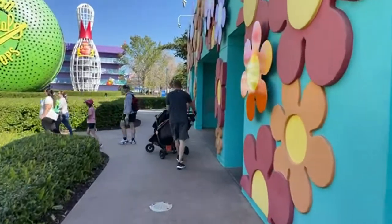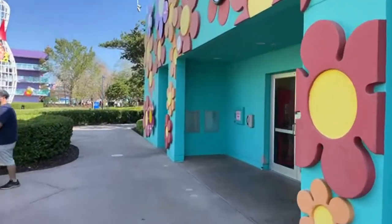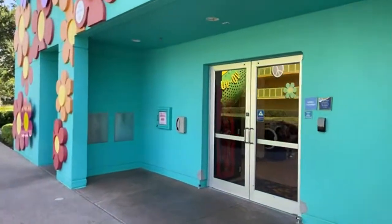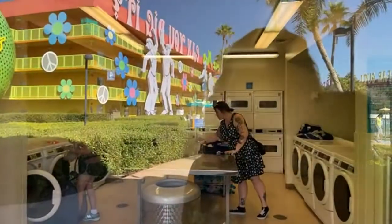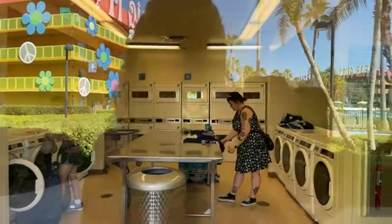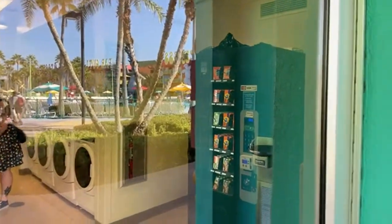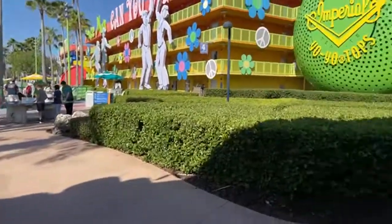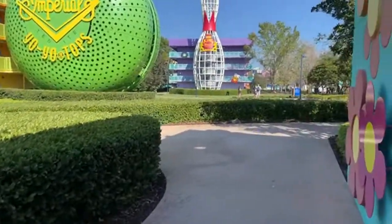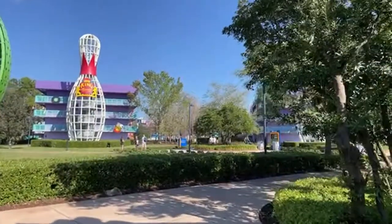And on the way there, I will show you over by the pool, there's also a laundry room. So I'm not going to head on into the laundry room, but I'll just show you through the window. There's laundry, there's vending for detergent and dryer sheets. So you can definitely do your laundry here. And I have done that before.